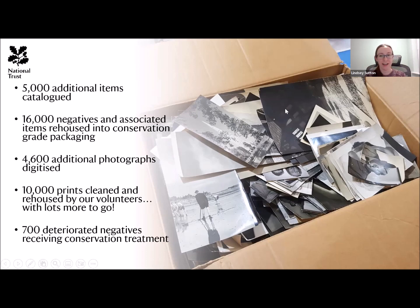There's around 30,000 prints which have been packaged like this, and our volunteers have currently sorted through 10,000, so we've still got a little bit of a way to go.